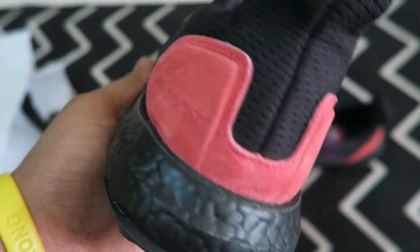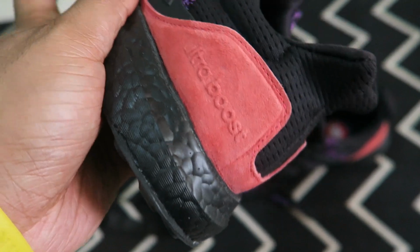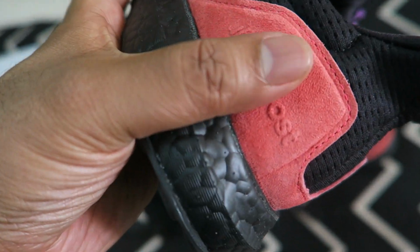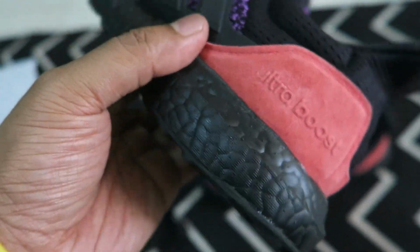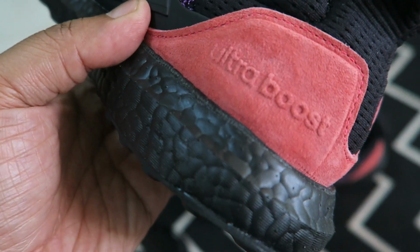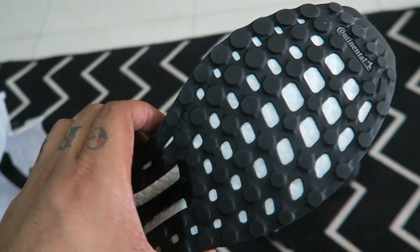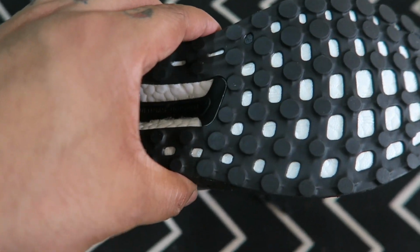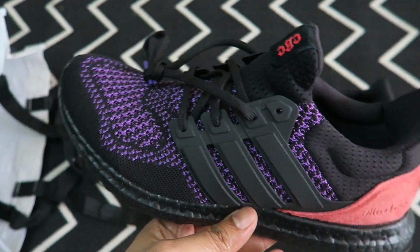They've done it up in all suede, and it's got this pink heel. A lot of people think it's red, but I think it's more of like a peachy pink or a peachy red than proper red. So that is in all real leather, blacked out Boost midsole, your regular Continental outsole. So like any other really good Ultraboost.